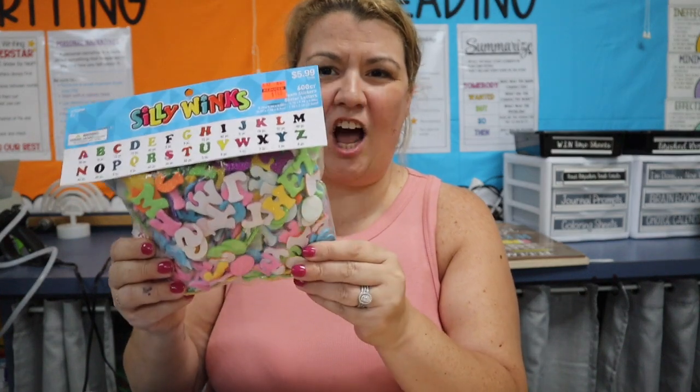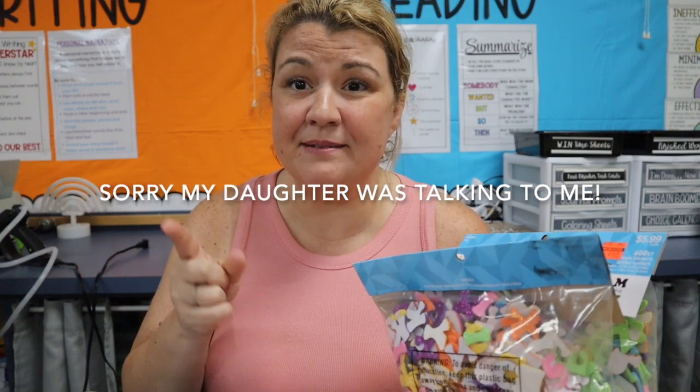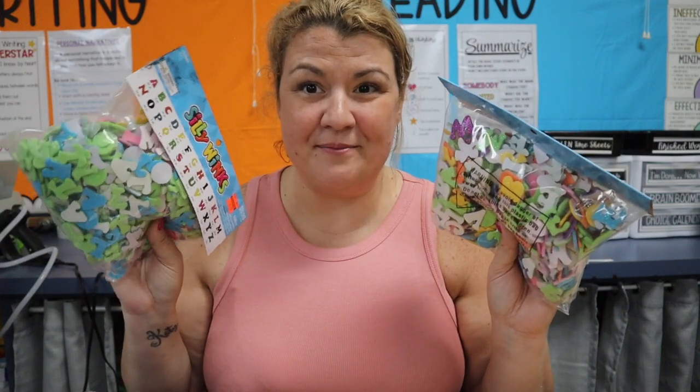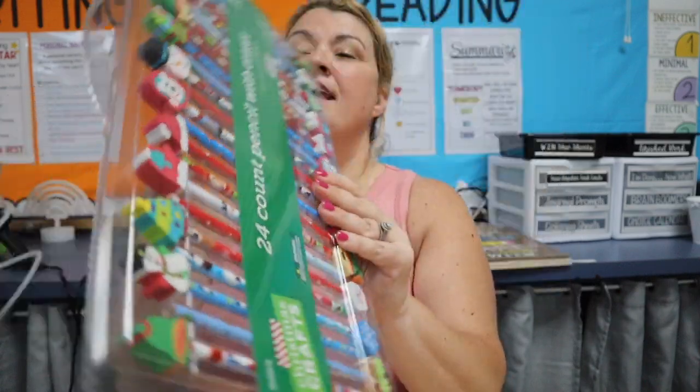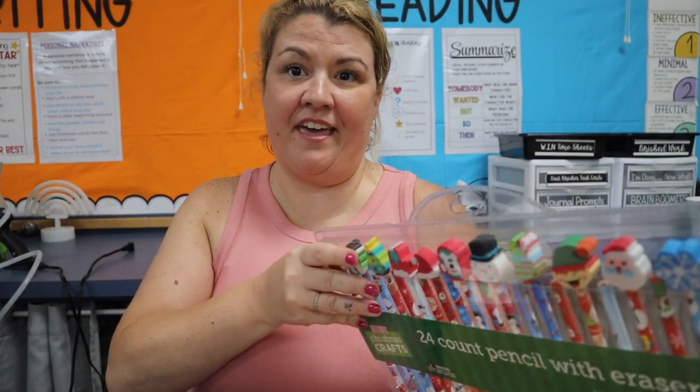Oh, the first thing I have is these foam letter stickers. They were on clearance at Hobby Lobby for $1.49 for 600 letters. So I picked up 2 of those. Those are fun for the STEM bins. I'm sorry, not STEM bins, my makerspace. Everyone loves to make and create in the makerspace, and these are always fan favorites. Next from Hobby Lobby, I picked up these 24 count of pencils. I love to give these to my kids around Christmas time. And it was 50% off, so it was $5. It's not gonna get cheaper than that.